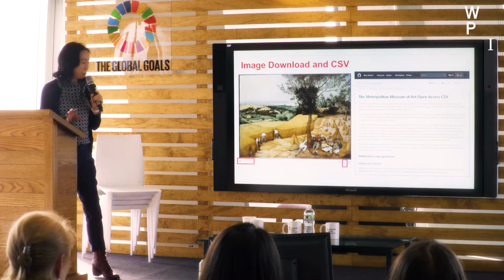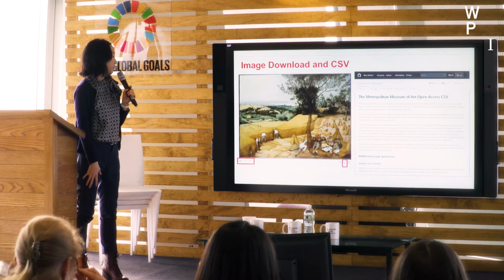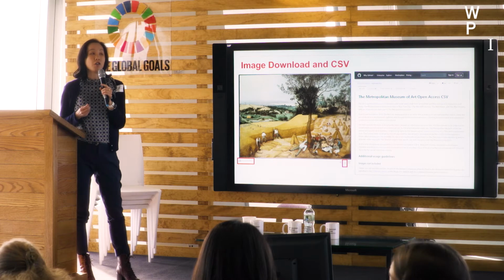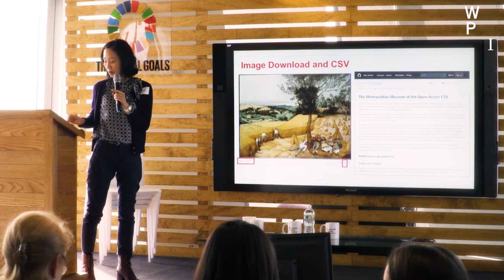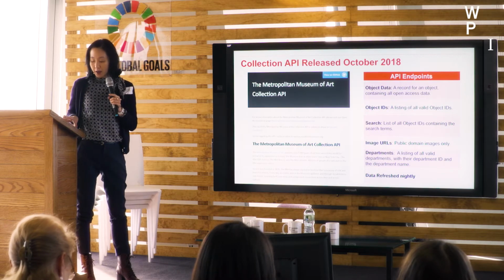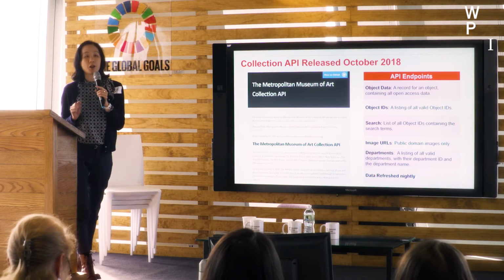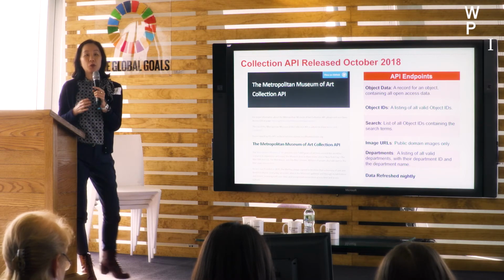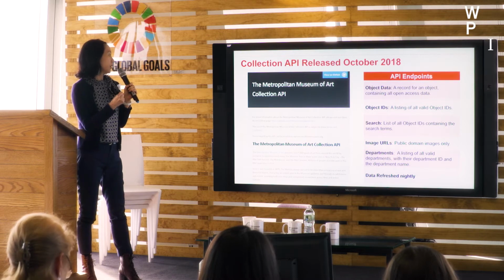When we launched, we provided a download button on our object page, so you could download the image directly from our object page. We also made available a CSV of all our data, including works under copyright. That CSV is on GitHub. We update it every Monday. And then in October 2018, we released our public API. And this really opened our collection up to a lot more uses and newer audiences.